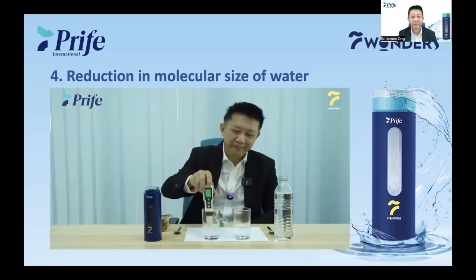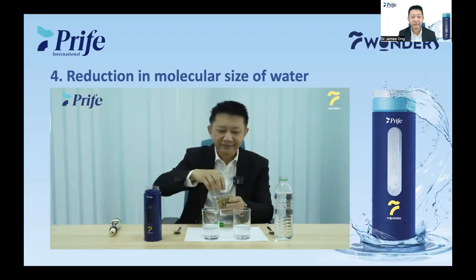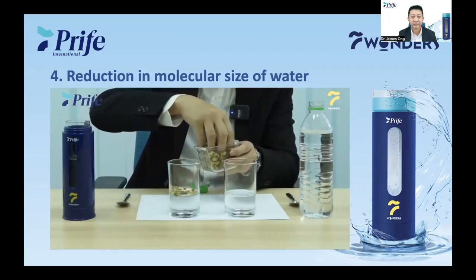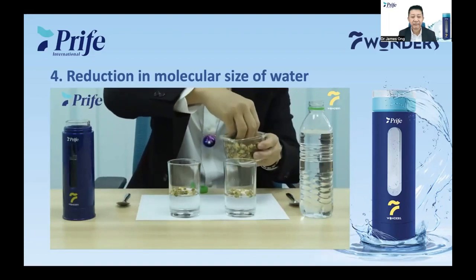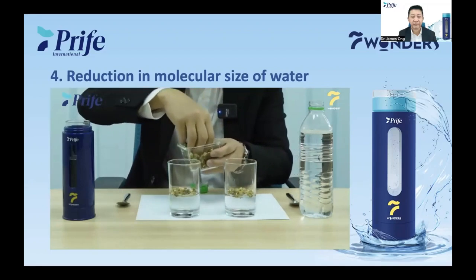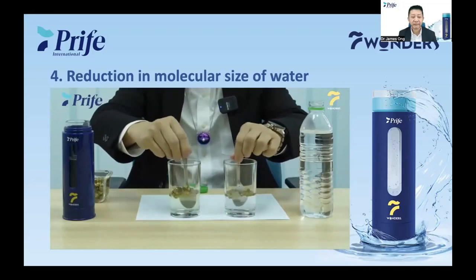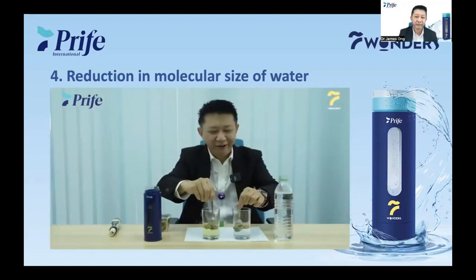Okay, now next is we are going to place some chrysanthemum, in equal amount, approximately. Maybe put a little bit more. Okay. All right. And then we'll just give it a quick stir. I think it is fairly obvious, right?